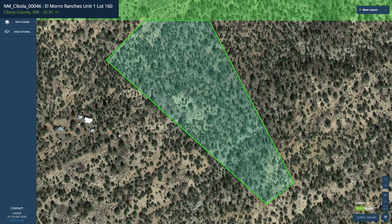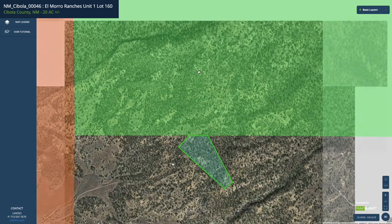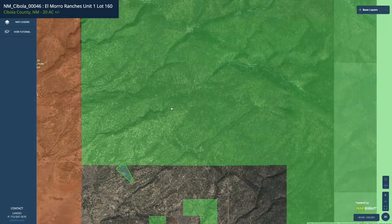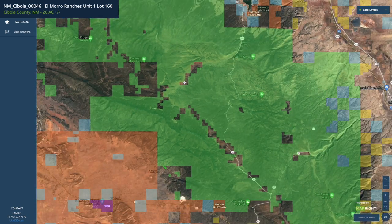When we look at the property on our interactive map, you can see there's the 20 acres. Right there is that path where that seasonal water flow is. There's the north boundary bordering the Cibola National Forest. If we zoom out a little bit, you can see just how vast this national forest is. All this green shaded area, that is the Cibola National Forest.